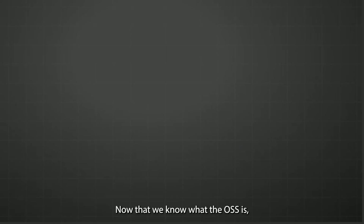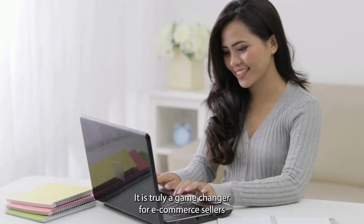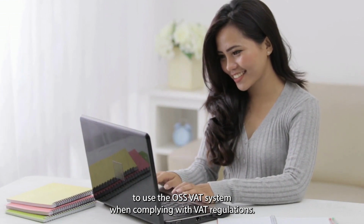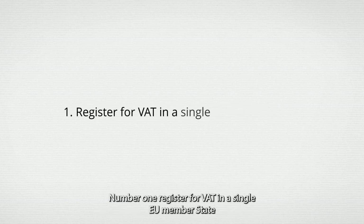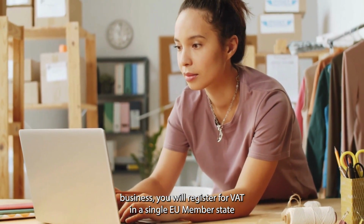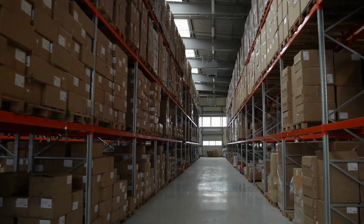Now that we know what the OSS is, let us jump to what e-commerce sellers can do in relation to OSS compliance. It is truly a game changer for e-commerce sellers to use the OSS VAT system when complying with VAT regulations. To improve your VAT compliance through OSS, remember the following essential steps. Number 1. Register for VAT in a single EU member state. Before availing yourself of the OSS VAT system for your e-commerce business, you will register for VAT in a single EU member state where you have a fixed establishment such as a warehouse or office.